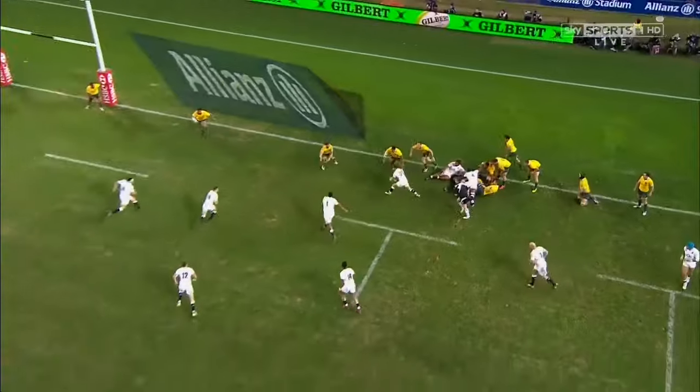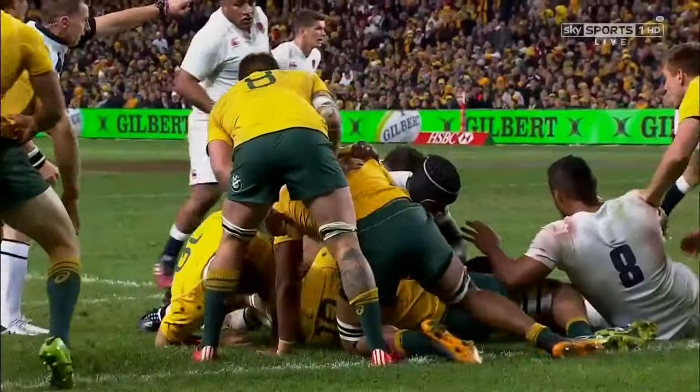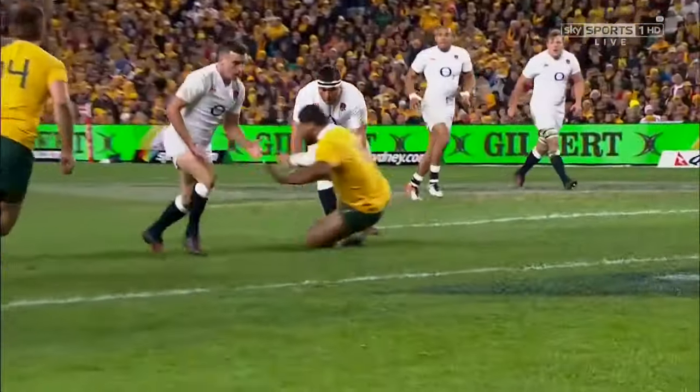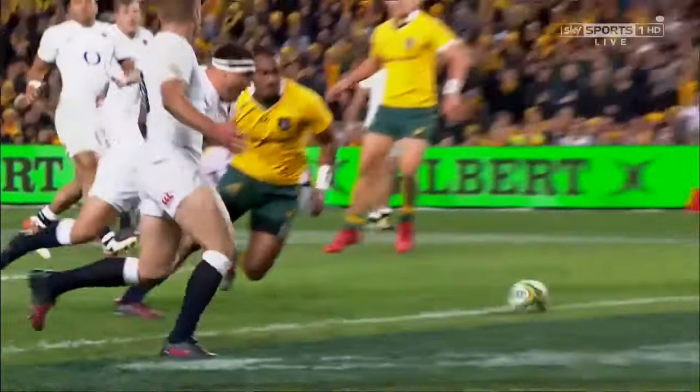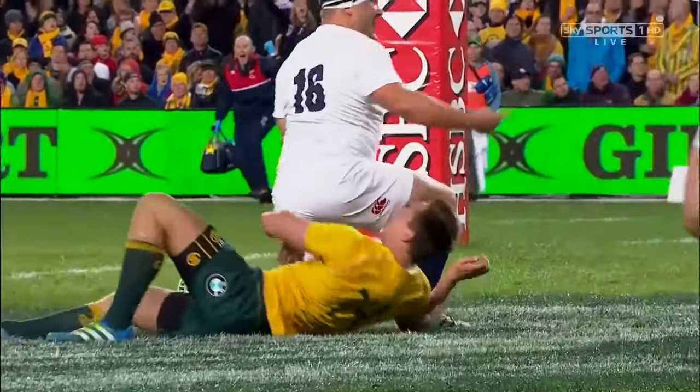Now Kerr squirts us along the ground. It's definitely off the legs. There's no knock on from Ford. No, it's an Australian. Off the left, maybe the right as well. And the Saracen is over.